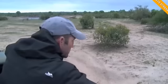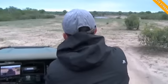Let's reverse back a little bit. We'll have a look at the young male who's left the carcass.